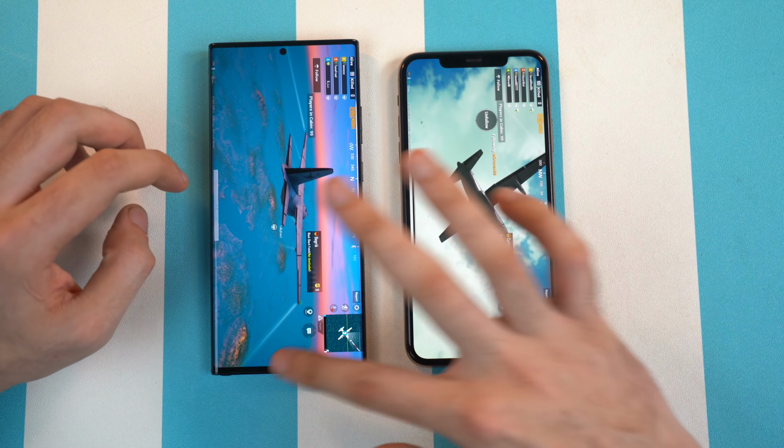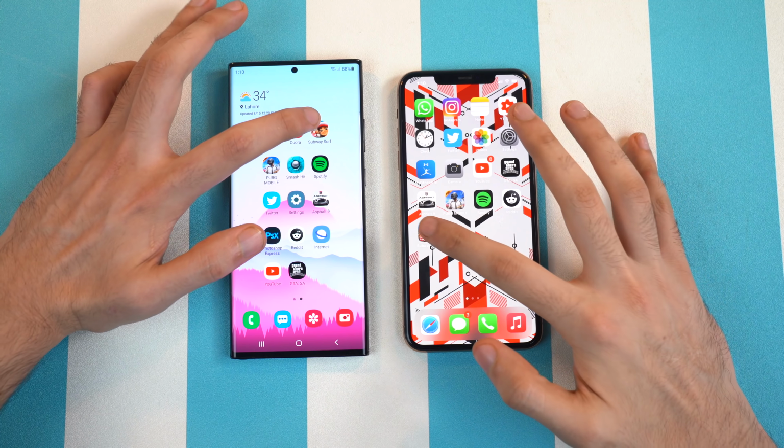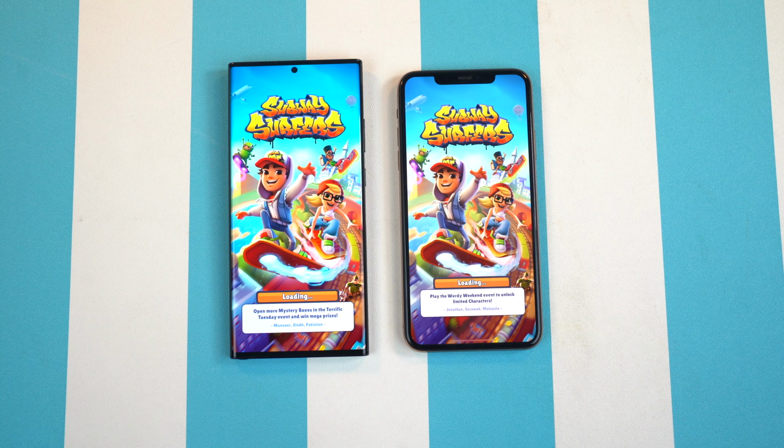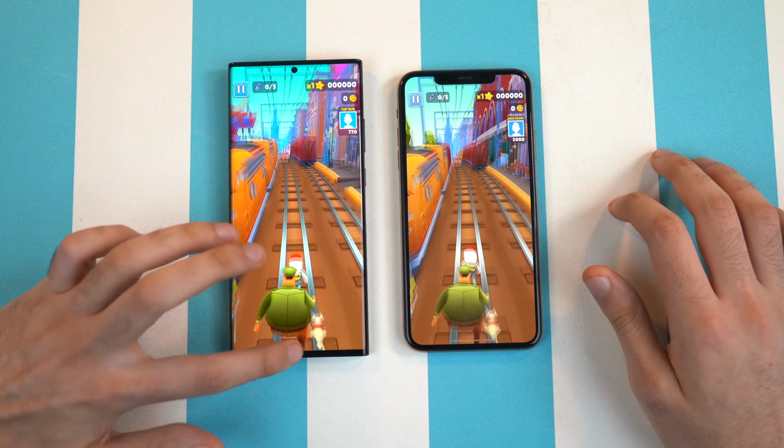We're going to move out of this application and launch the legendary Subway Surfers on both phones. As you can see, the iPhone is done. That was super duper quick, I have to say. Note 20 Ultra right behind it. Let's quickly leave that in.